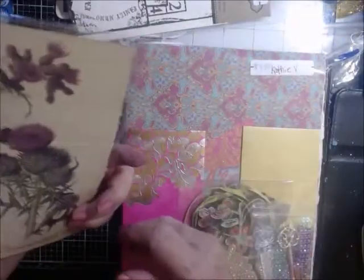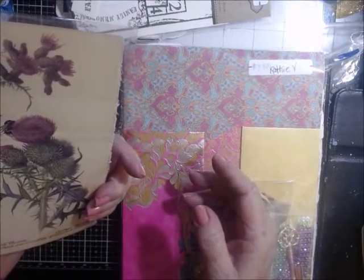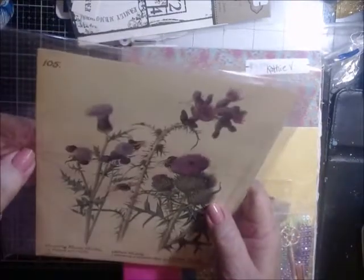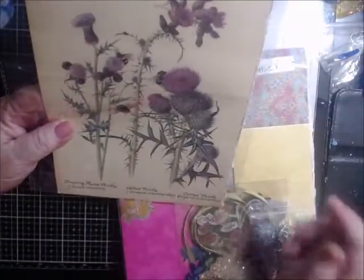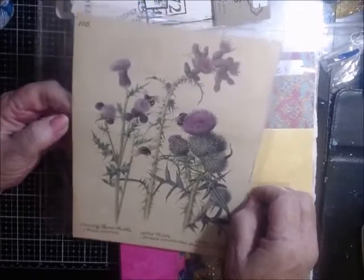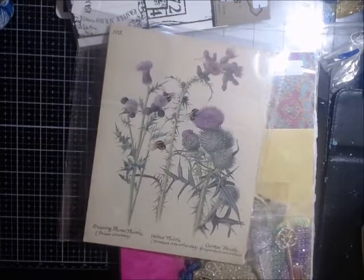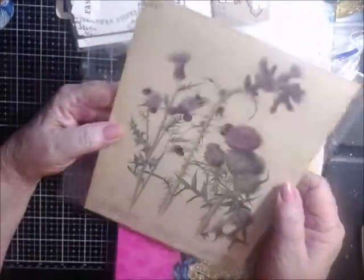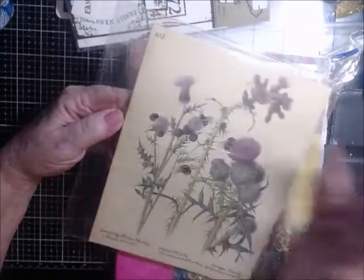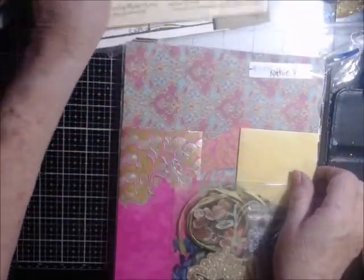And this is, what's her name? Y'all know. Good gravy. Anyway, I got a lot of these sheets of her books. Golly. Edith Holden. I had to look over there to my books. And I use the heck out of these in my consignment journals, because I do a lot of botanical consignment.